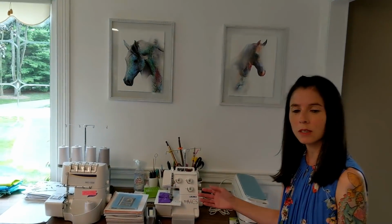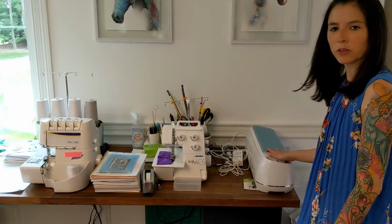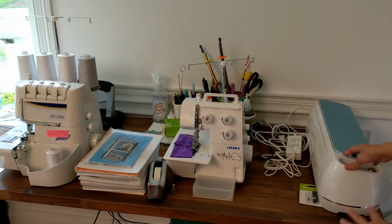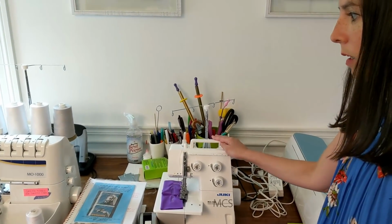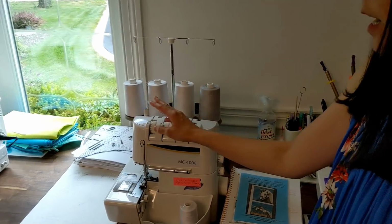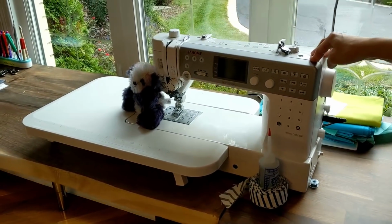Over here I've got general sewing machines, cover stitch, serger. Here's my Cricut Maker. I may decide to move it to a different position, but for now I'm keeping it over here. I've got a Juki cover stitch machine for garment sewing. Juki serger, this is also for garment sewing. And then over here, this is a newer machine to me. This is a Grommets 6700P.